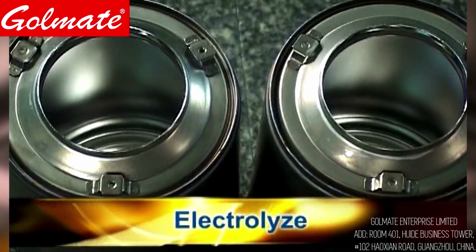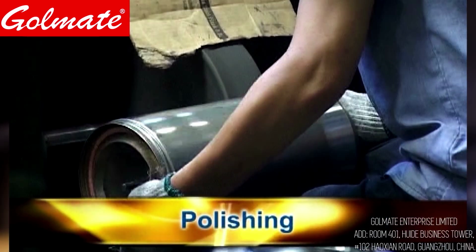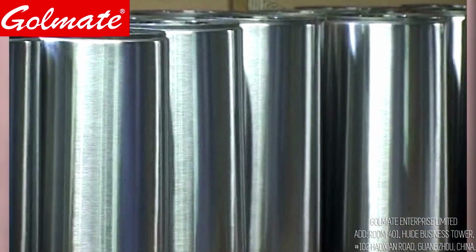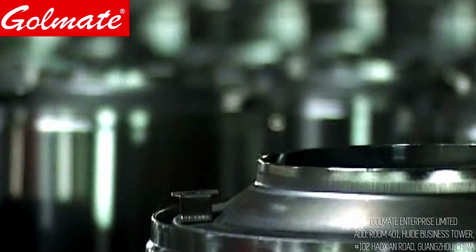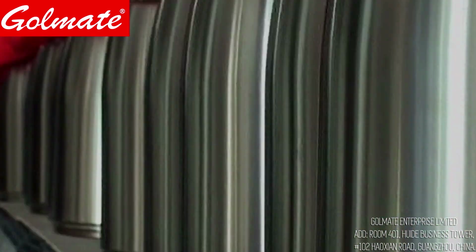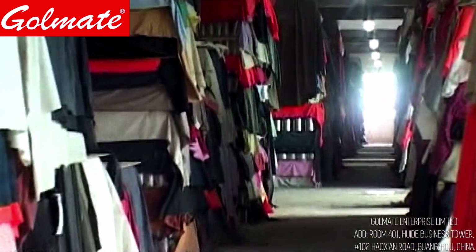Electrolyze. Electrolyze and polishing will have a great influence on the surface of the bottles. In the meantime, another surface treatment program, polishing, can be separated into rough polishing and fine polishing. We perform 3 separate, unique temperature tests for all of our thermoware. The advanced processing technique, strict quality and production control when manufacturing provides durable quality guaranteed for our thermal products.